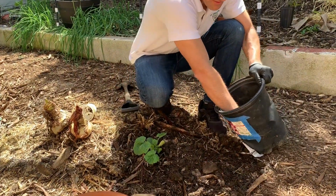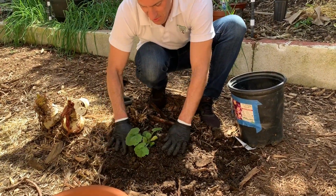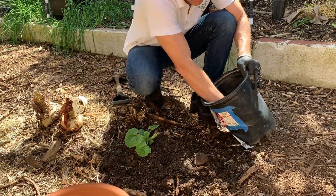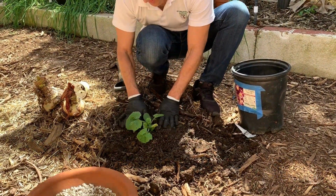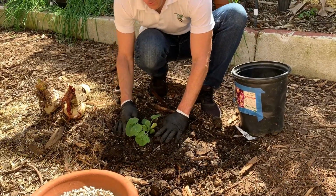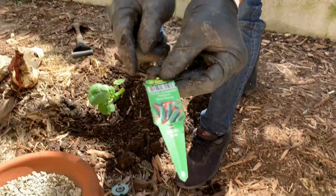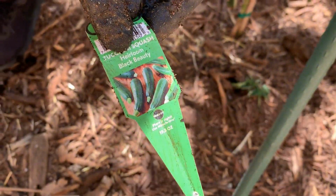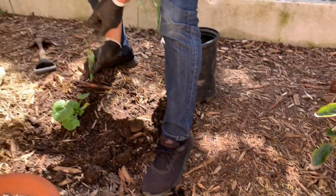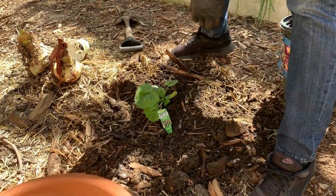And we can add a little bit more compost to this already excellent soil to continuously feed the soil life, which will in turn benefit the plant. We just planted, let me share that label with you. Zucchini squash, heirloom, Black Beauty is the variety, and that'll go right there. So the next lesson is on fertilizer.